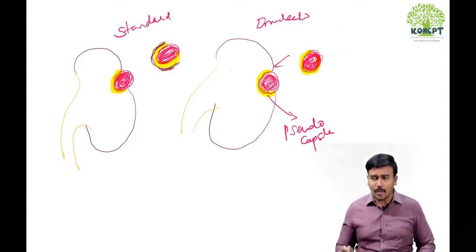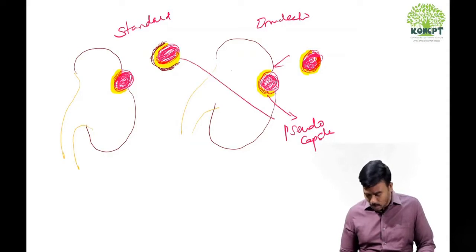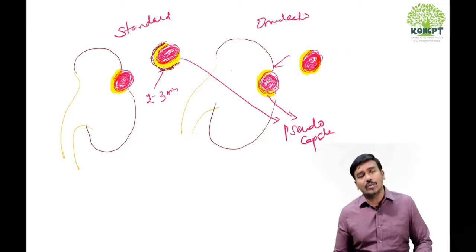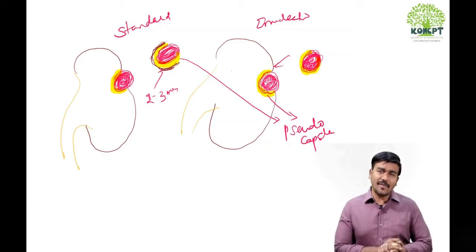In a standard partial nephrectomy, rather than a wide local excision, in addition to the yellow pseudocapsule, you remove 2 to 3 millimeters of the normal parenchyma as well. So there's a chance for nephron loss.